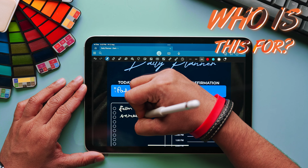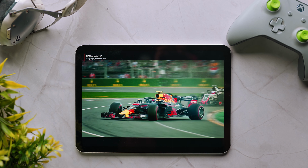The aspect where the iPad 10th Gen really shines is its price to performance ratio. So, who is this for? If you're on a tight budget and you need a reliable tablet for everyday tasks like streaming Netflix, sending emails, or casual note-taking, the iPad 10th Gen is a great choice.